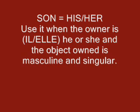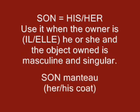Okay? Son. Son is his or her. Be careful here, okay? Because in English it works differently. Use it when the owner is il or elle, he or she, and the object owned is masculine and singular. Son manteau. In English, when you say his coat, you immediately know that the owner is male. If you say her coat, the owner will be female. In French, it doesn't work that way. Son manteau is his coat or her coat. It can be used for both males and females.